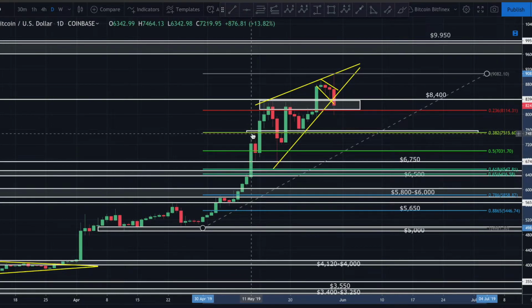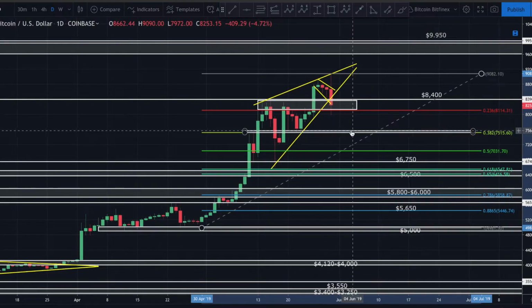That was the area where resistance turned into support, turned into resistance, turned back into support. So I would expect on the way back down here for us to at least get a relevant bounce off that zone, not just because it's been so relevant in the past, but also because we can see that the 382 lines up almost perfectly with that area of potential support, guys. So this is definitely a tradable event, in my opinion.